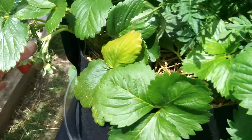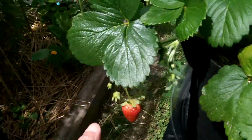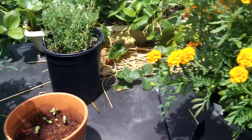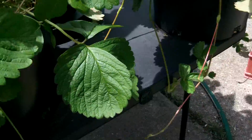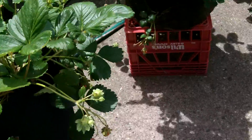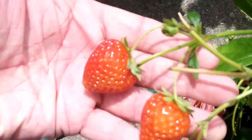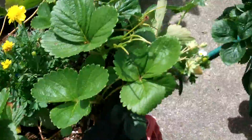And I'm eating strawberries every day still. I'm tempted to eat that one right now. I've been doing a pretty good job of keeping them picked and eating them for dessert every night. As soon as they get ripe, I take them. These won't make it through the evening tonight. They'll turn even redder than they are now. It's hotter than hell out here today.